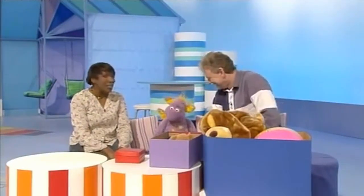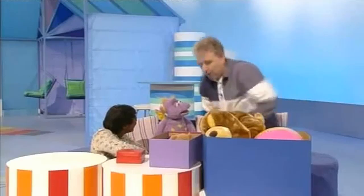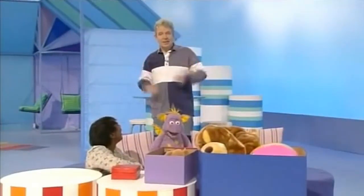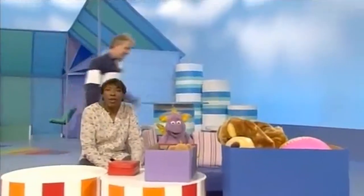Oh, well, you're the littlest now, Tamba. But if I were this size, you'd seem huge to me. And although I am taller than both of you, next to the Tikkabilla house, I feel quite small. Being big or small depends on what you're looking at.